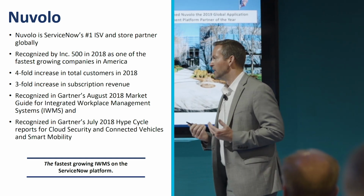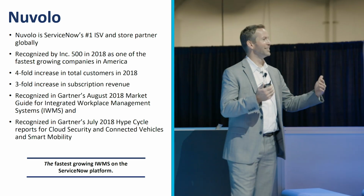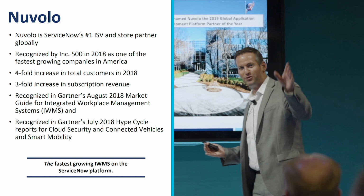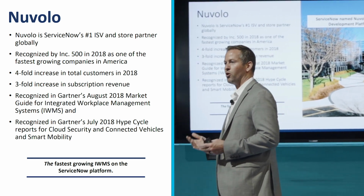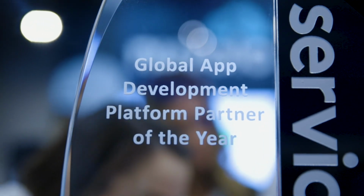It's our core business. ServiceNow and Nuvolo have a great relationship. ServiceNow also is a customer of Nuvolo. They're using Nuvolo to manage their facilities across the world. Robert Teed, who runs facilities, is right back in the back of the room here. Thanks for joining us, Robert. We are fast growing right now in the facilities market. ServiceNow even recognized us as the number one software development platform built on ServiceNow.